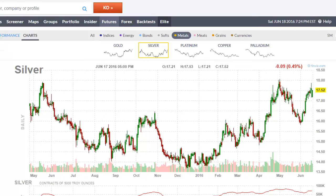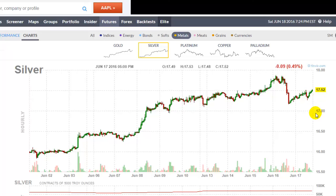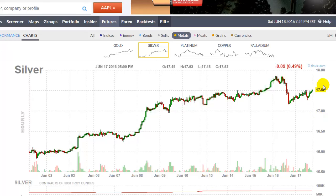You go to the hourly chart. So basically we have that 1, 2, 3, 4, 5, and then wave 2 down. So it could be that this is a B wave up and we have another drop to 17, maybe even slightly below that. Or it could be that that's all of wave 2 and we start coiling up, potentially breaking out. So those are two possibilities with silver.